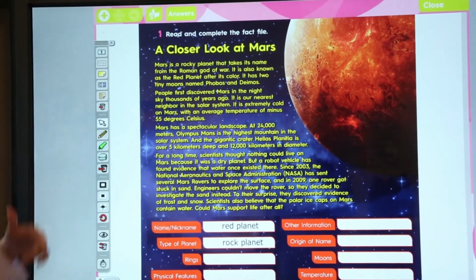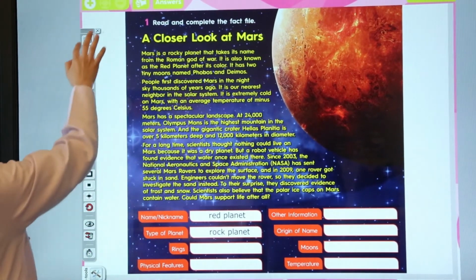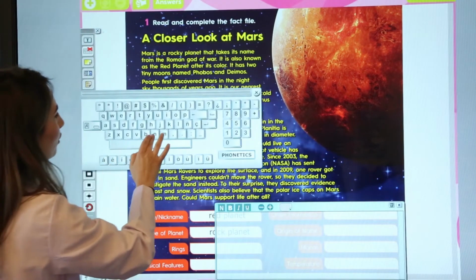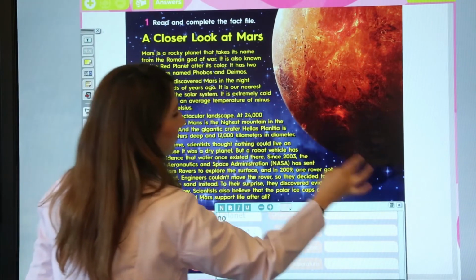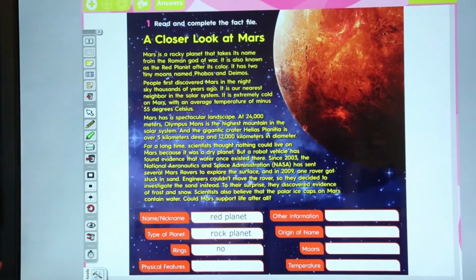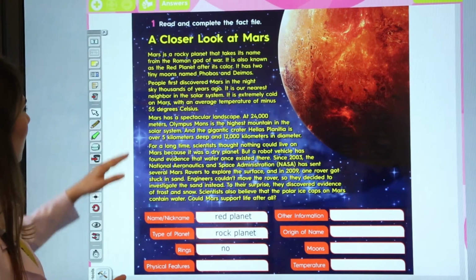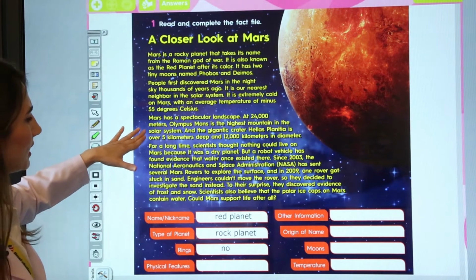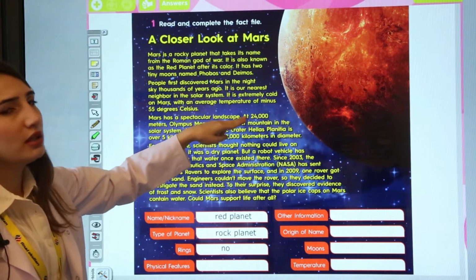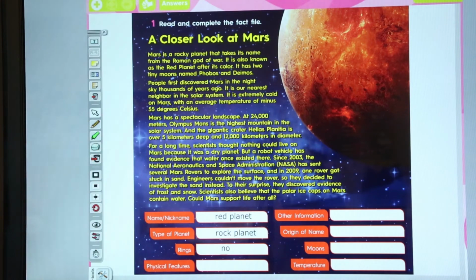Rings. Okay. Does it have a ring? Of course not. It doesn't have any ring. So we will say no here. Okay. Physical features. What are its physical features? Yes, as you see here, Mars has a spectacular landscape, at 24,000 meters Olympus Mons. It's the highest mountain in the solar system.